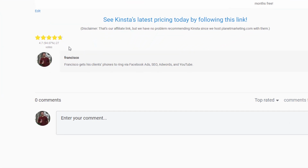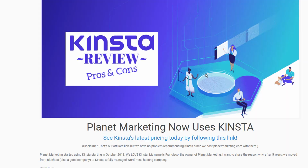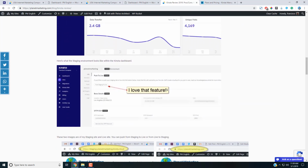Okay, and what does that mean? Let's say I'm working on the staging environment right now, and it only has like 10 ratings, 10 votes, okay? And then I push from staging to live. This 27 will disappear, and then it'll only be 10 because it gets overwritten. If I have comments, let's say pretend this is 10 comments here, not 0 comments. If I have 10 comments here, and on my staging website, I only have 1 comment. When I push from staging to live, then my 10 comments are going to get wiped out, and I will only have my 1 comment from the staging site. So that's one con. It's not a deal breaker for me, but that's one feature I think they should have.